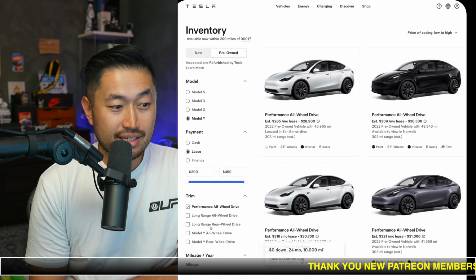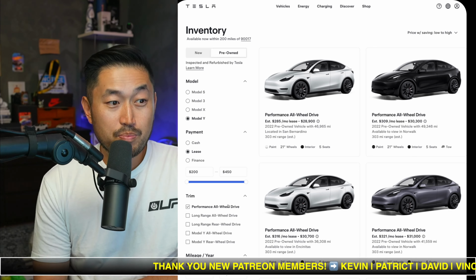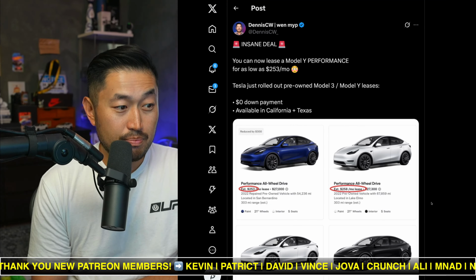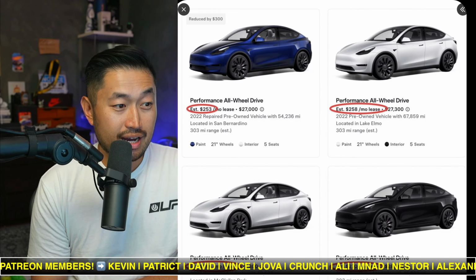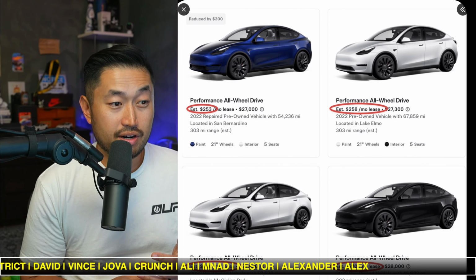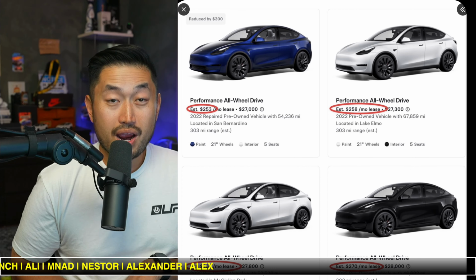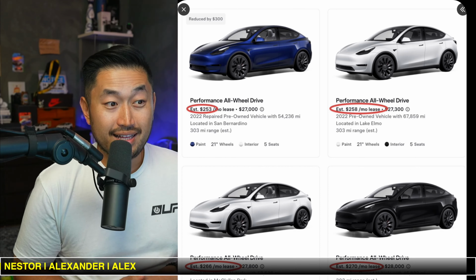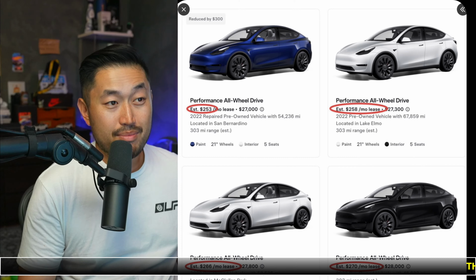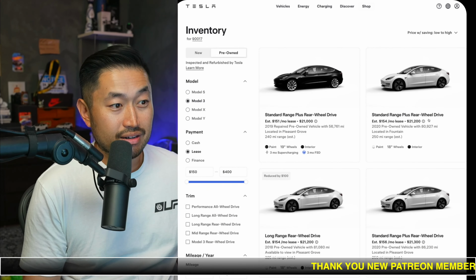And here's what I saw initially this morning when I was taking a look at it. You can get Model Y performances for like $285 a month. I think the best one I saw was this screenshot here. You can see 1, 2, 3, 4, all of them under $270 a month. One at $258, $253, and $266 a month for a performance Model Y. That's crazy, the amount of deal that is in terms of the low payment and everything. And I imagine these got scooped up pretty quickly because this is a crazy deal for sure.